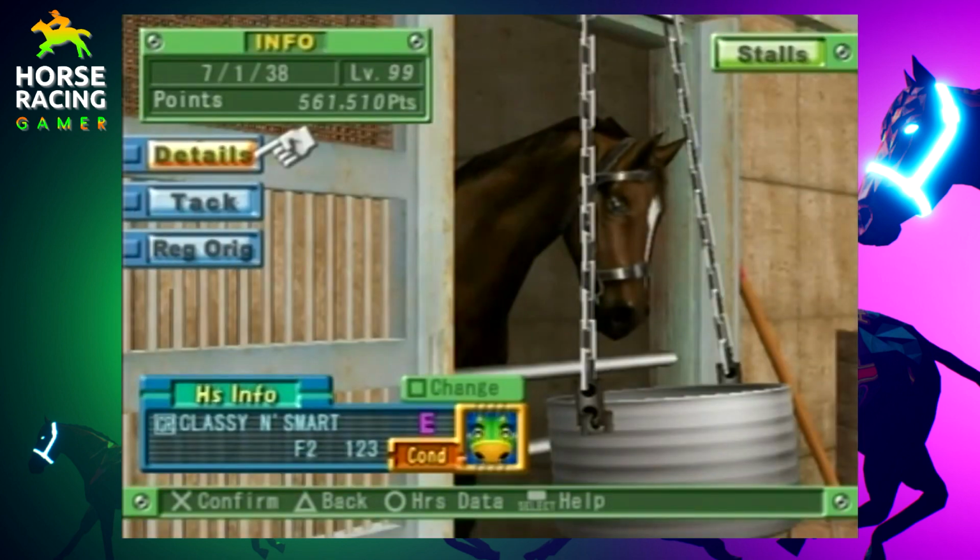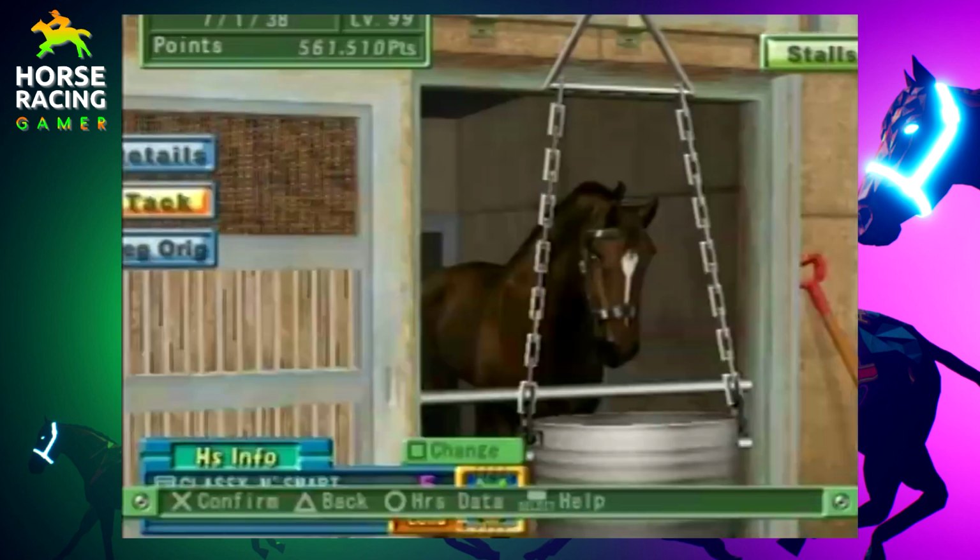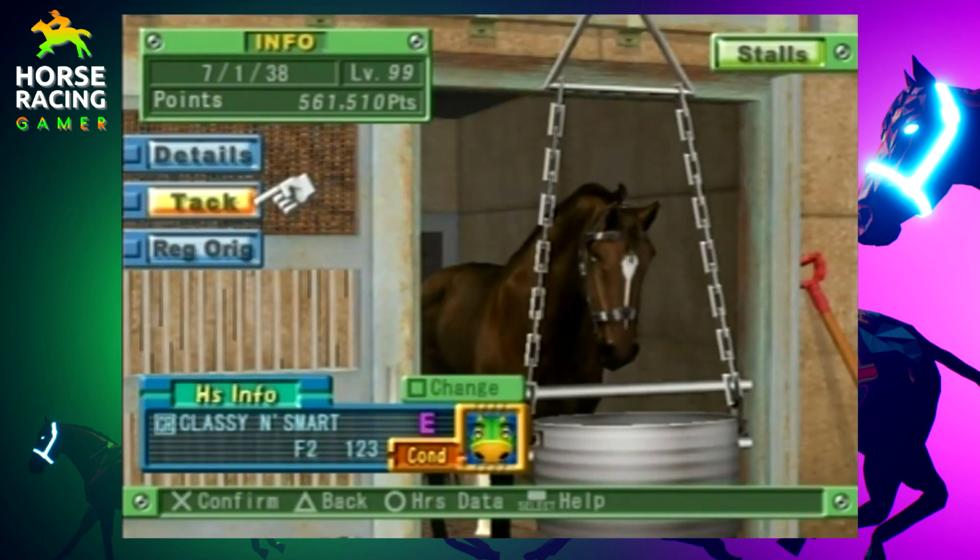about this? We'll do one customization in between a race. I don't want to spend the whole episode, or the whole 15-20 minutes of the episode, just strictly doing tack customization. So we'll just do, you know, one horse and then go to a race or a couple of races and then do another horse in between.